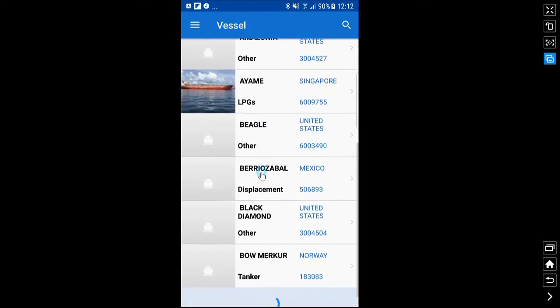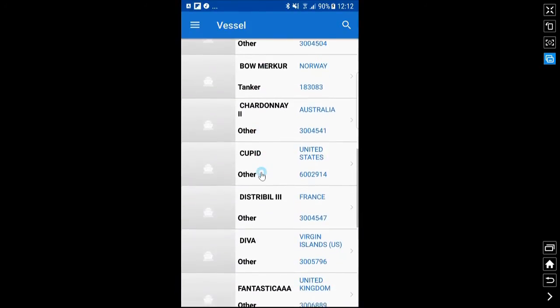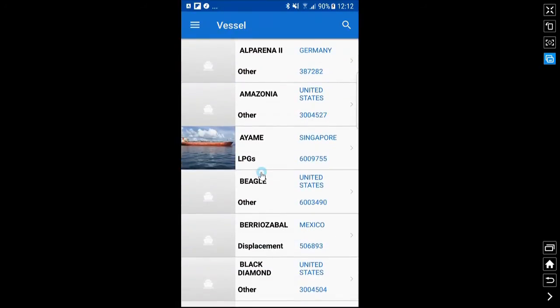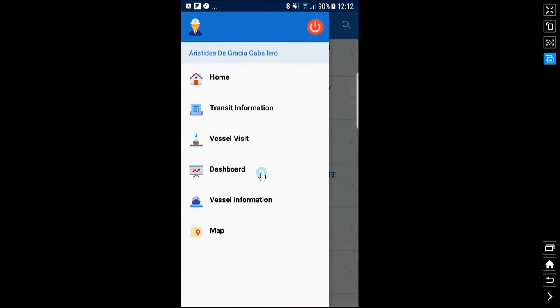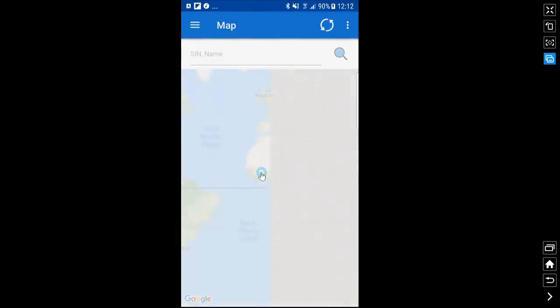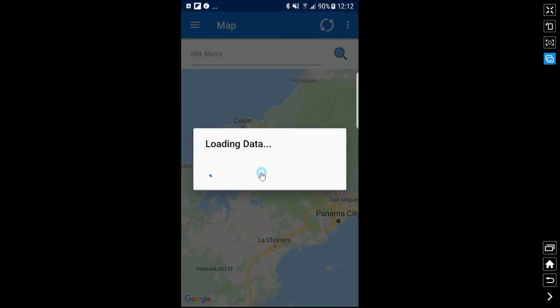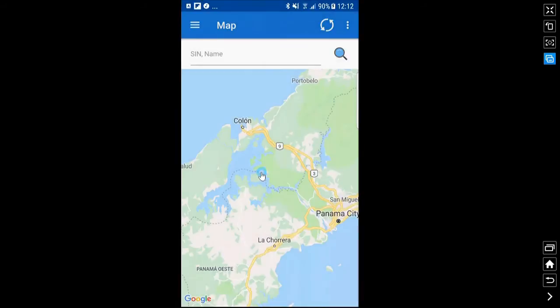Vessel information. I have all of the information concerning the vessel features for the 65,000 vessels that we have in our database, and then we have maps. We are using Google Maps at the moment, and we can see the mix of vessels that will be crossing.